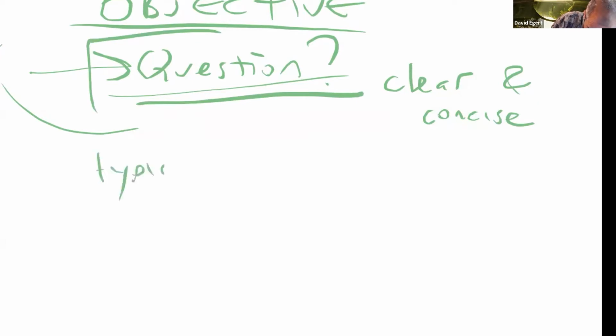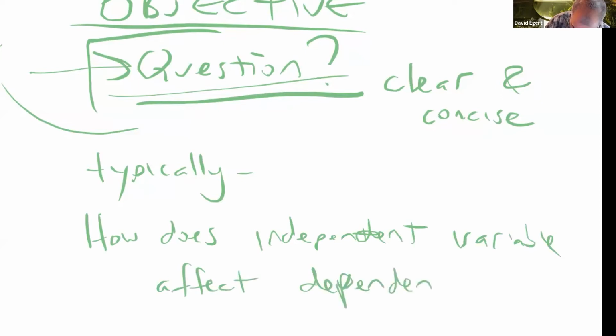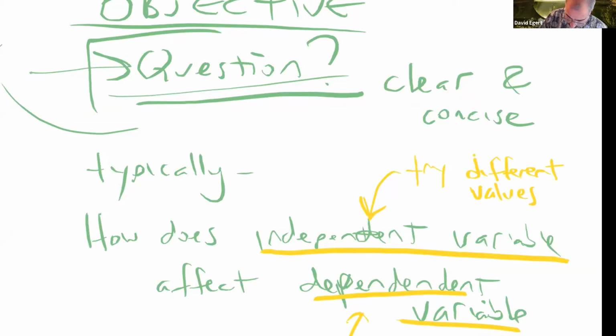Typically, it's like, how does an independent variable affect some dependent variable? Which means we need to spend a little bit of time talking about independent and dependent variables. In most of our experiments, the independent variable is the thing you try different values of. The dependent variable, you look at this and see if it changes in any predictable way.